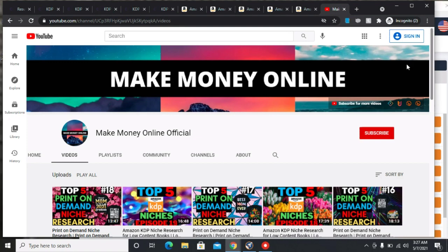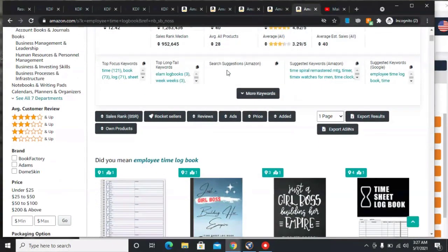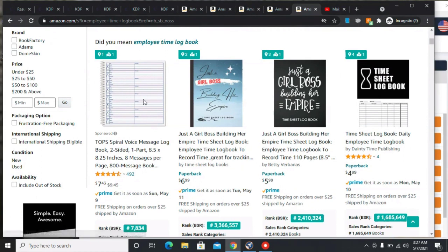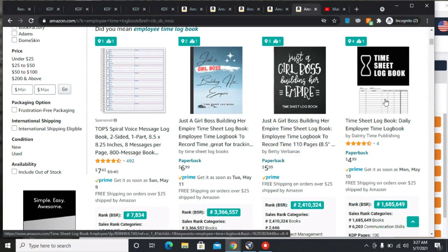Our first niche for today is Employee Time Logbook. It has 263 results on Amazon. Let's do a quick scroll down so we can see the top books in this niche. The first page is not Amazon KDP, so we're going to go to the second and third pages. These results definitely look like Amazon KDP, as well as this one.